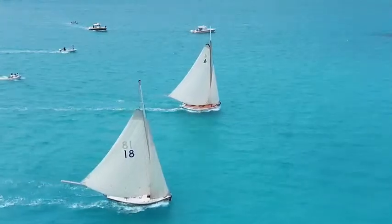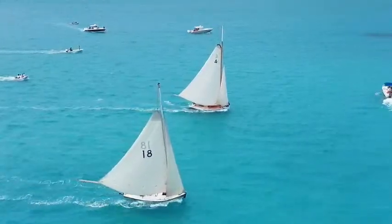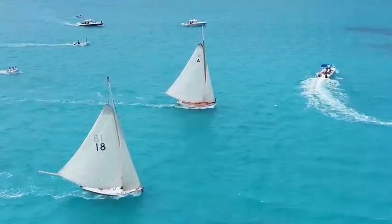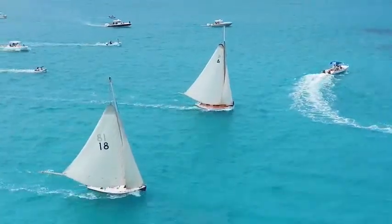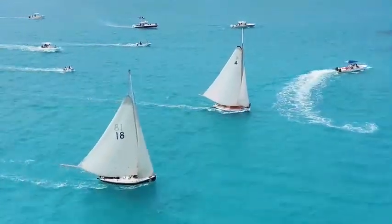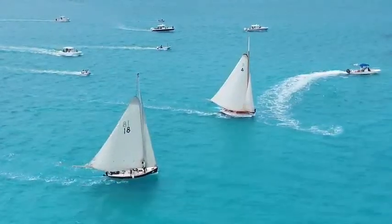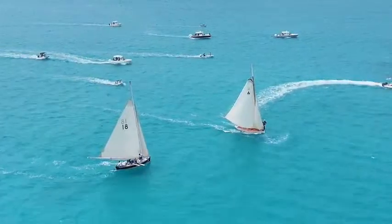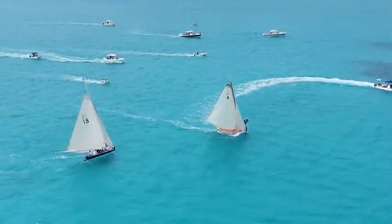Enough space between her and Susan Chase so that he doesn't get run down a second time. So the two lead boats are basically out in the middle of the course. Lonesome Dove has decided to tack. They're going over on port tack. Let's see if Stefan tacks over to cover.